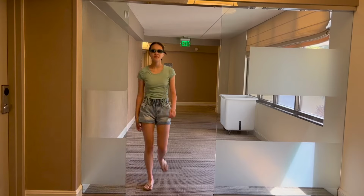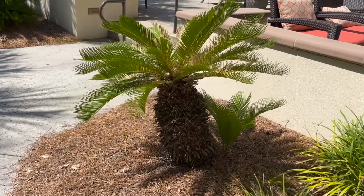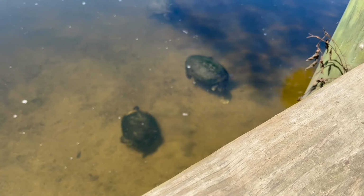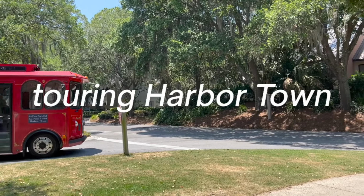This morning, my sister and I wanted to go outside to visit the turtles again. As we were slowly pacing through the resort, I couldn't help but notice how these plants kind of resemble pineapples. Oh, they're playing chase. Oh, never mind. The main activity today was touring the harbor.